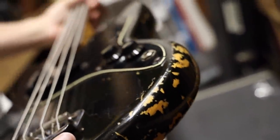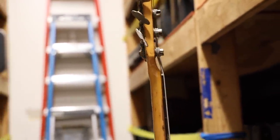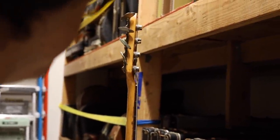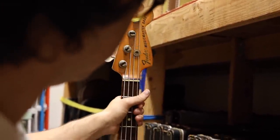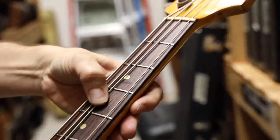What more do I need to say? It's so cool. It's been played. And it has kind of a beefy neck. They're handmade, they're all kind of over the place. But this one has a nice beefy neck. Just got set up. Masa just set this up. Frets are in good shape.